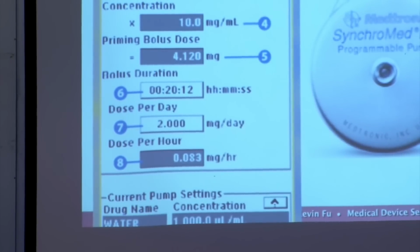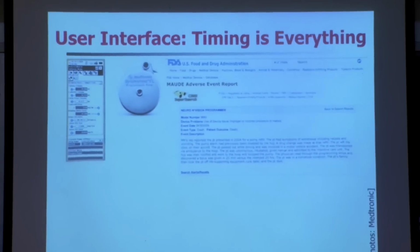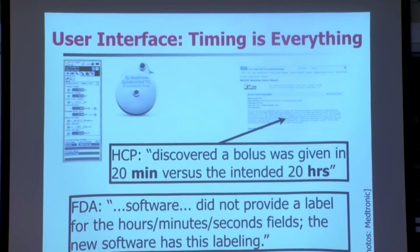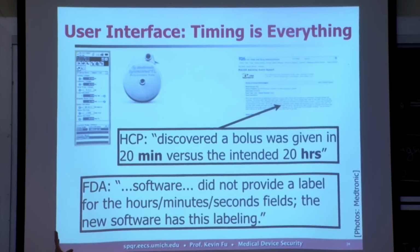It's really easy to get the units wrong and make an order of magnitude error. So unfortunately, this patient, who later expired, had his or her pump reprogrammed, and the healthcare professional noticed after the fact that the bolus was given over 20 minutes instead of 20 hours. Unfortunately, the patient left the facility, got into a motor vehicle accident, and then later died after the family removed life support. But if you look at this from a technical perspective, the problem was pretty simple: you didn't have the label there.